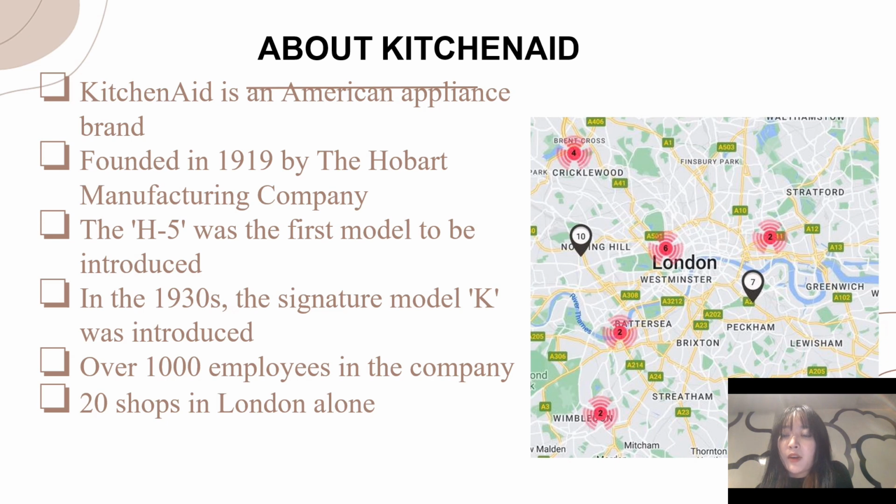Since then, the brand's stand mixers have remained virtually unchanged in design, with accessories from the K model onwards being compatible with modern machines. We can see that there are 20 shops in London alone in this picture. And the next part goes to my partner, Jeannie.